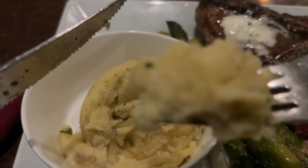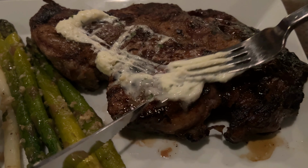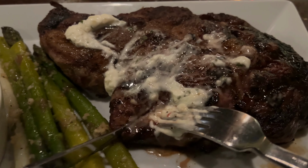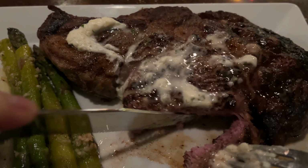I decided to go with the mashed potatoes. I almost always get mashed potatoes when I'm ordering steak, and they prepare these potatoes just the way I like them, just a little bit chunky. At a lot of steakhouses they'll do puree potatoes where it's totally smooth, but I prefer my mashed potatoes to be a little chunky like this. It has a much better mouthfeel, I think. And this had a nice slight garlic flavor to it.